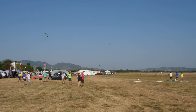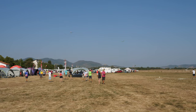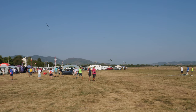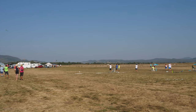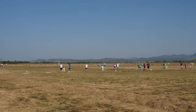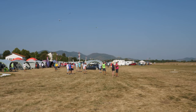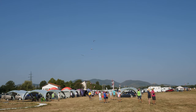That is now getting uncomfortably low. Not sure if he'll be able to make it. No, he's giving up. The other three are kind of okay.